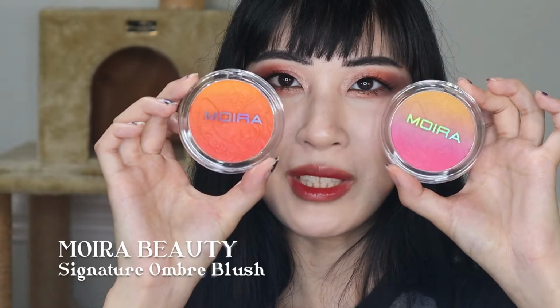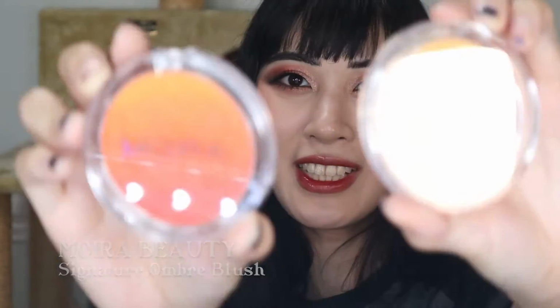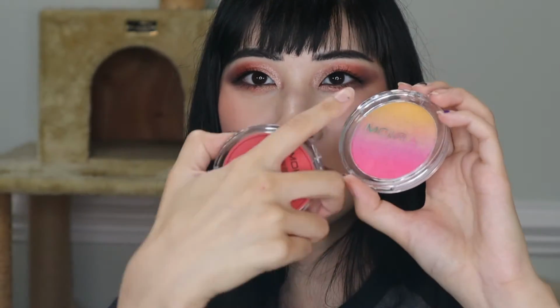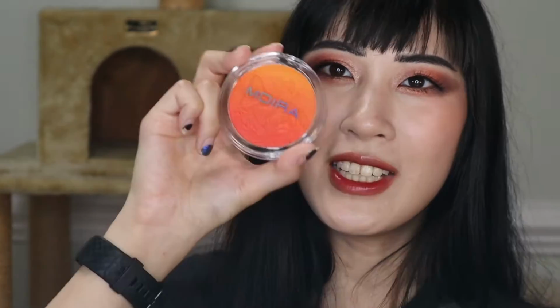And then these totally surprised me because nobody talks about this brand. What? Nobody's talking about this? The Moira Beauty gradient blushes are beautiful, and not only beautiful to look at, they are beautiful to use. Because I use a pretty small blush brush, I can actually use each shade in the gradient and create such a beautiful effect on my cheeks. I could mix it and create a beautiful custom shade. These are amazing.